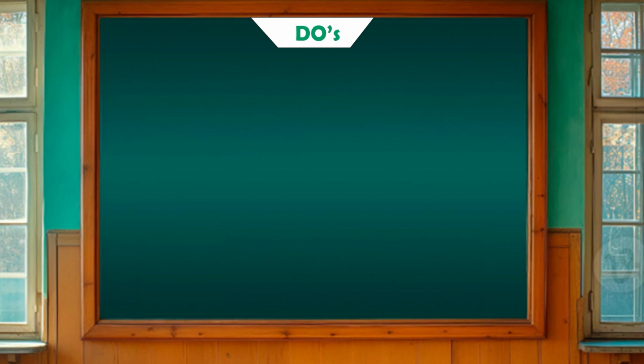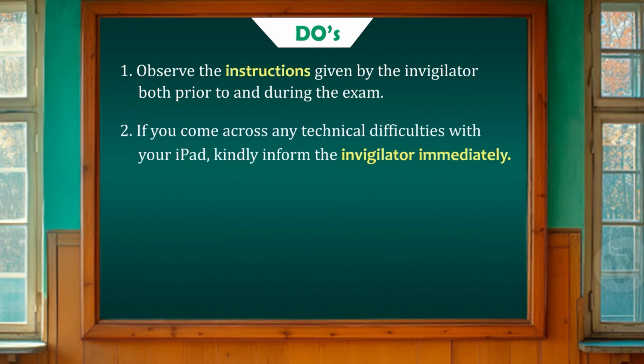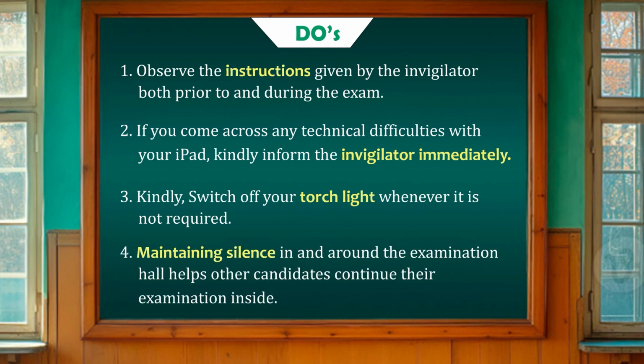Here are some of the key points that you must follow during the examination. Observe the instructions given by the invigilator both prior and during the exam. If you come across any technical difficulties with your iPad, kindly inform the invigilator immediately. Kindly switch off your torch light whenever it is not required. Maintaining silence in and around the examination hall helps other candidates continue their examination inside.